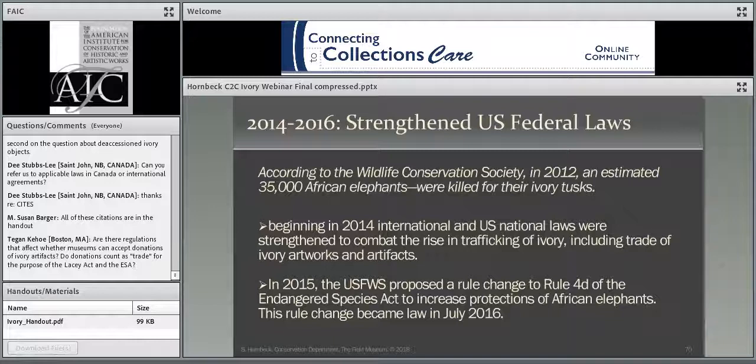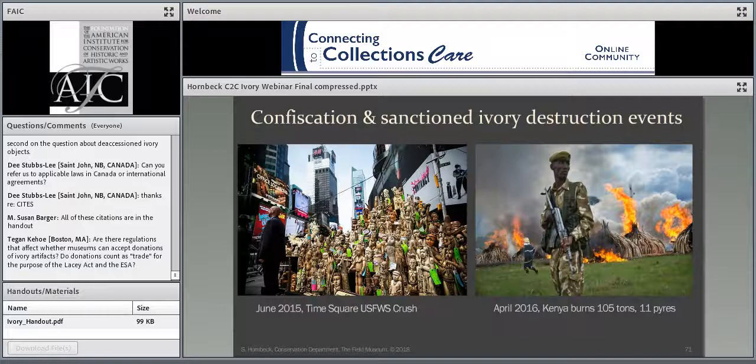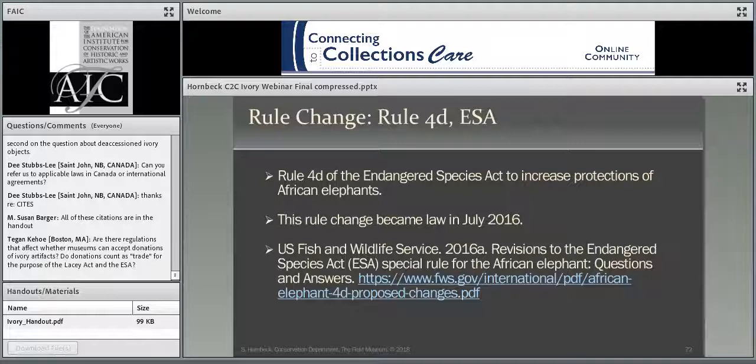Consequently, beginning in 2014, international and U.S. national laws were strengthened to combat the rise in trafficking of ivory, including the trade of ivory artworks and artifacts. Destruction events of confiscated ivory were held by governments around the world to raise awareness of the true cost of ivory to elephants. And in 2015, the U.S. Fish and Wildlife Service proposed a rule change to Rule 4D of the Endangered Species Act to increase protections of African elephants. The rule change became law in July 2016.